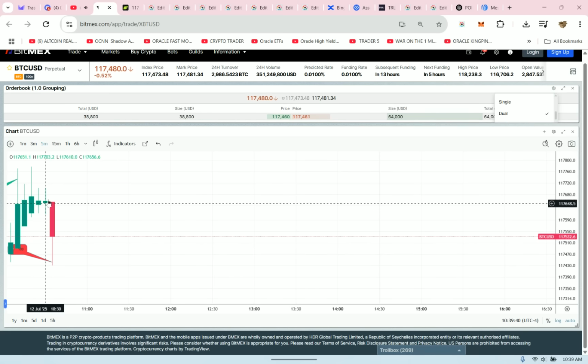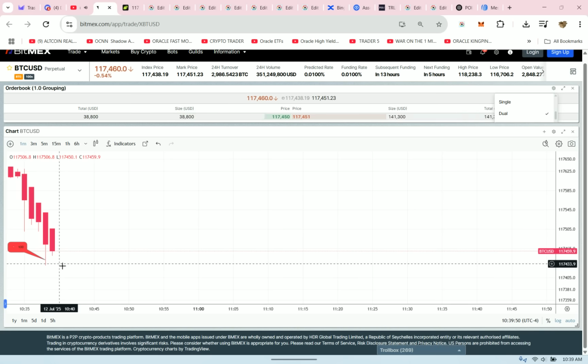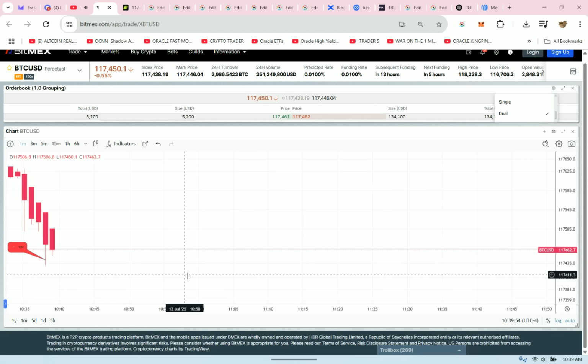Here's the dump. Oh, now we're going to see if it's going down more. Look. Oh, it's speeding up a little bit. Hold on. These are delayed. Okay? Now here you can see if it's dumping on the 1 minute. We don't make decisions on the 1 minute, but we analyze. Is the dump slowing or speeding up?